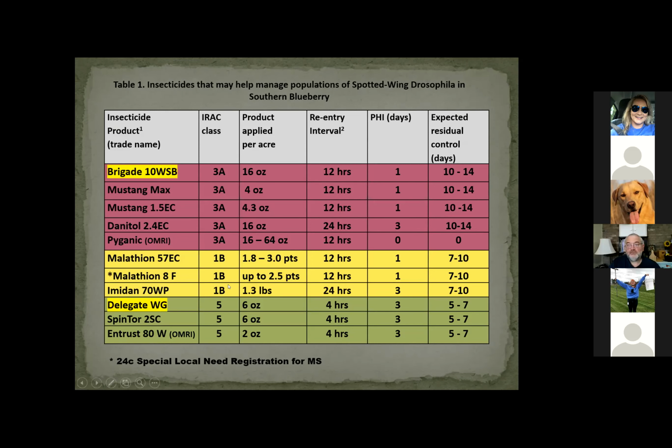It's a good idea to use different IRAC classes anyway, because some of these compounds are only restricted to 2 uses. Two applications per season. So if you're spraying weekly for 4 to 6 or 8 weeks, you're going to have to use more than one product and more than one class of pesticide. Brigade, Delegate, Entrust and Pyganic are the OMRI approved products. Entrust, being a spinosad, is somewhat effective, but the residual activity is not as good as the Delegate, or the Spintor, which are the more conventional applications.